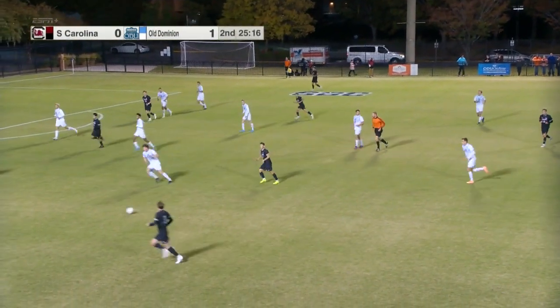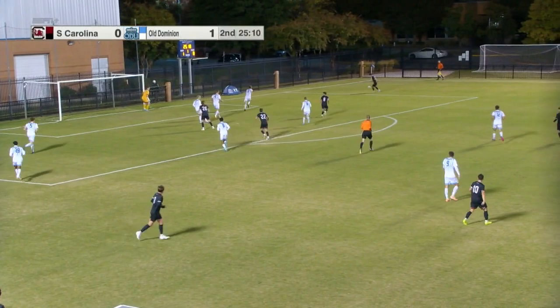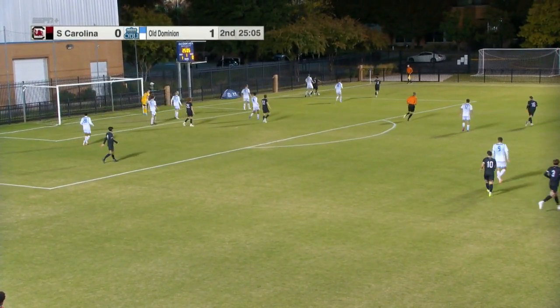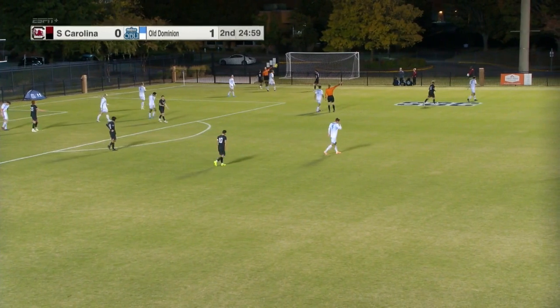Here's Clement. Near side Crane. Left foot looking for the back door. Deckle Dax was there, but it was knocked down. Not cleared yet. Still into the box. Griffith has it, and he's going to be forced back out. Deckle Dax now. Two on one. Knocked loose, and it'll be Old Dominion.